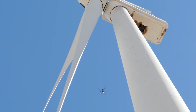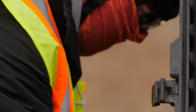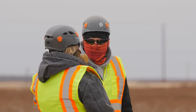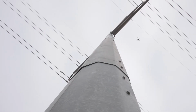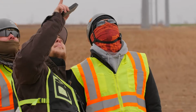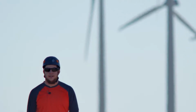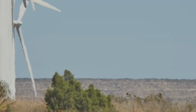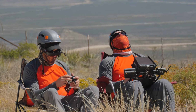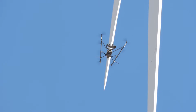UAV blade inspections add value in a number of ways. From a safety standpoint, the ability to perform a conditional assessment from the ground without having to incorporate cranes or climbing is an incredible safety enhancement to the traditional forms of inspection. From a cost standpoint, eliminating the need to use expensive cranes is an incredible cost savings advantage over traditional inspection forms. The fact that you can have your operator safely on the ground means that you eliminate the risk of falling hazards and also hazards of working in and around high voltage areas.